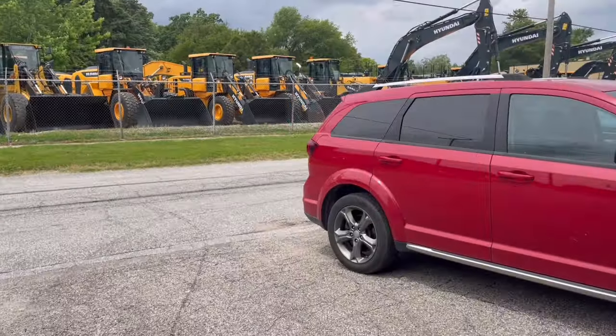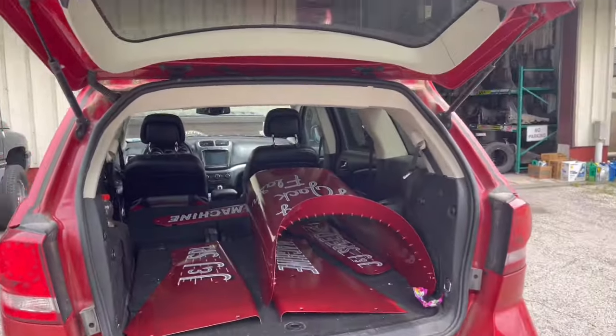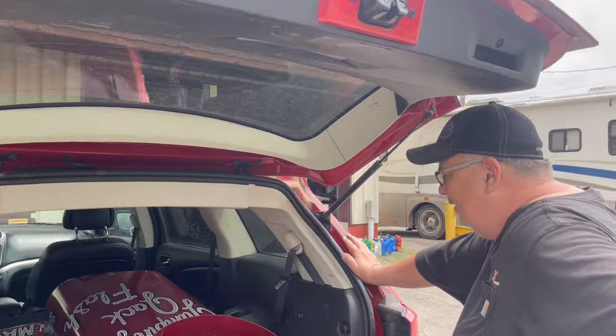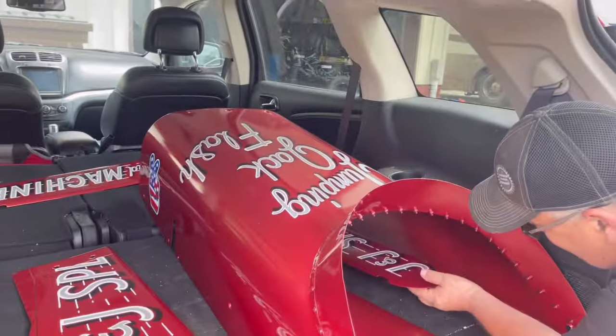This is real life reaction. So if he hates it, he hates it. If he likes it, he likes it. A minivan. No. SUV. Wow. What do you think, John? Man, he's good. Yeah, he is good.